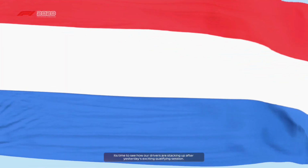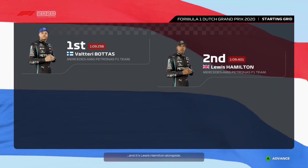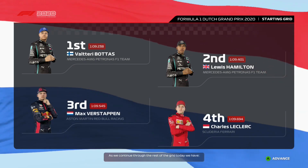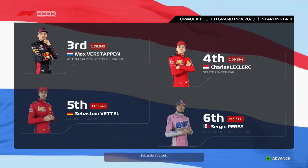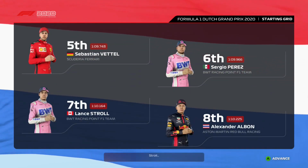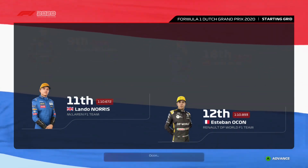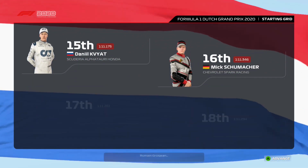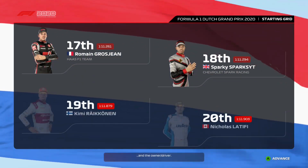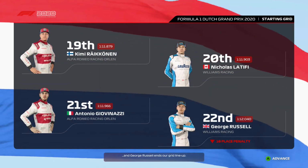It's time to see how our drivers are stacking up after yesterday's exciting qualifying session. Valtteri Bottas lines up on pole position, and it's Lewis Hamilton alongside. As we continue through the rest of the grid today, we have Verstappen, Leclerc, Sebastian Vettel, and Perez, Stroll, Albon, Ricciardo, and Carlos Sainz, Norris, Ocon, Pierre Gasly, and Magnussen, Kvyat, Schumacher, Romain Grosjean, and the owner driver. Raikkonen, Latifi, Giovinazzi, and George Russell ends our grid lineup.